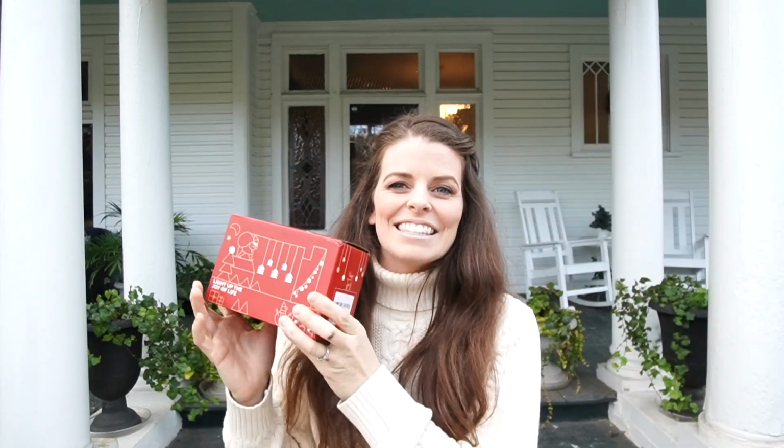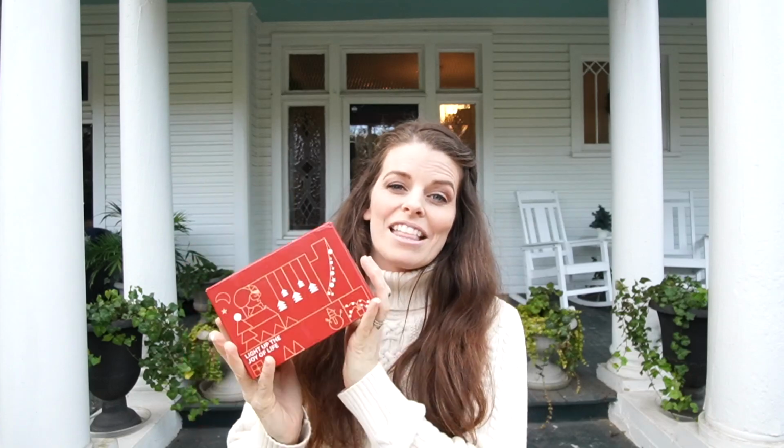So we're gonna go ahead and hang these. These are icicle lights. I just think they're really pretty, and they are a warm white, which again, is just pretty and soft and Christmassy. So let's go ahead and hang the lights.